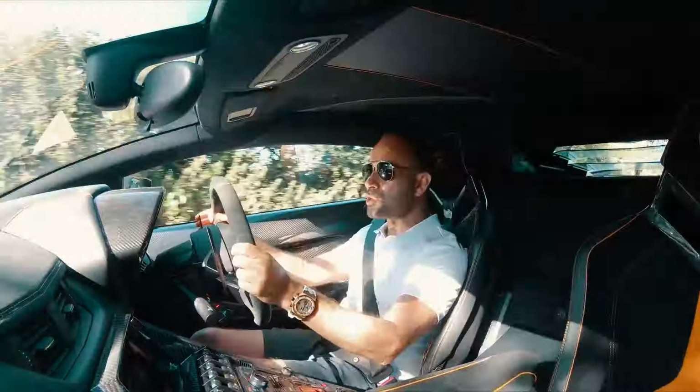Whoa! And it's not just the acceleration, because this car can do 0 to 60 in under 3 seconds. It's fast, but it's not the speed, it's the way it does that acceleration and the noise that goes with that acceleration.